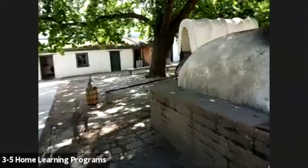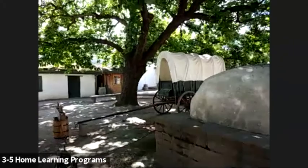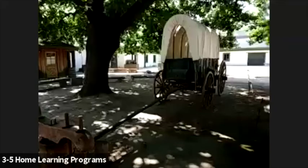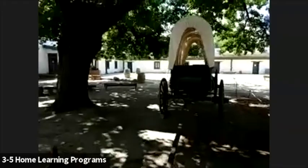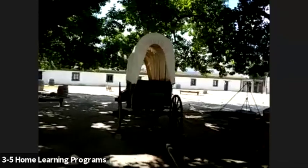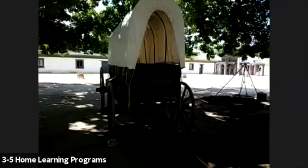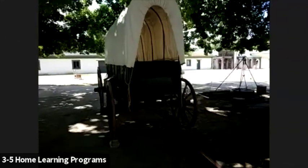This is your standard size farm wagon of wagons coming overland to California in the 1840s. Now, this wagon is not from the 1840s. It was made in 2002, so this wagon is now 18 years old. It's old enough to vote, but it was made the same way that the wagons were in the 1840s. What we have is a 4 feet wide, 10 feet long wagon.